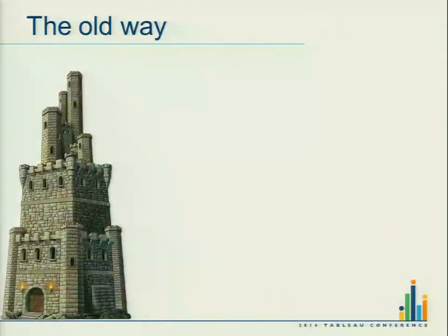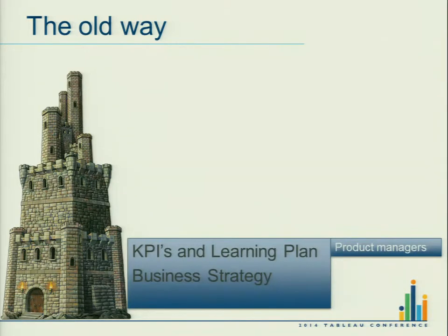So the traditional way that analytics is done in a big company is that you have some kind of a business person, say a product manager. They're going to come up with a business strategy, and this is the foundation of your tower of analytics. If you're lucky, they're also going to come up with key performance indicators and a learning plan. That's if you're lucky.